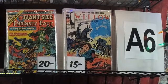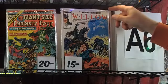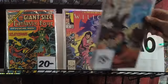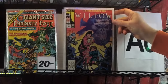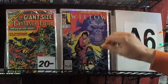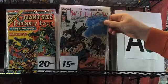Moving on to A5. A5, all right, here it is. This is a 3-set, put out in 1988. That would be a 3-packer, near mint or above condition. These are the Willow movie adaptation books. These are all first prints, white pages, Bob Hall covers. One of those sets you just don't see. Complete set, incredible shape, only $15. First comic book appearance of Warwick Davis.